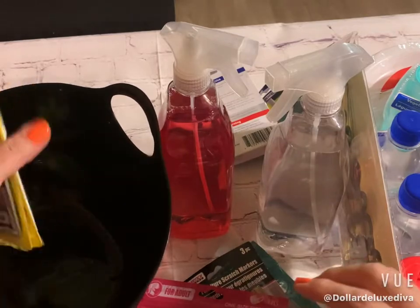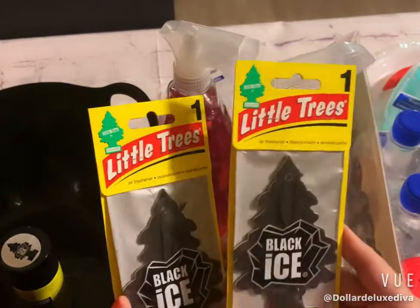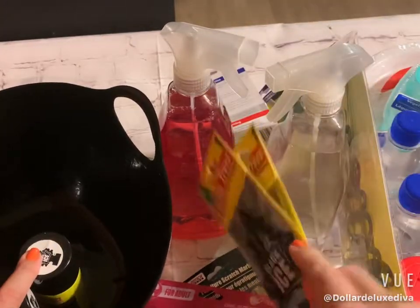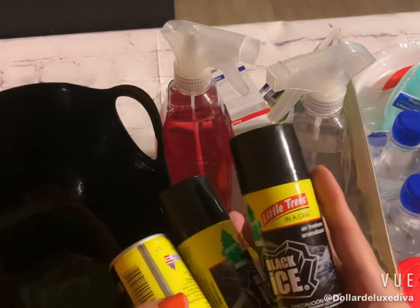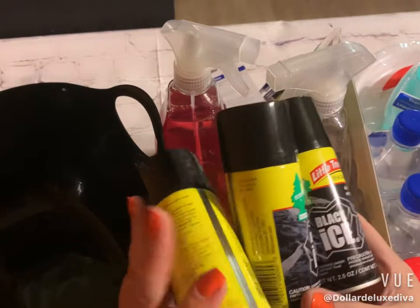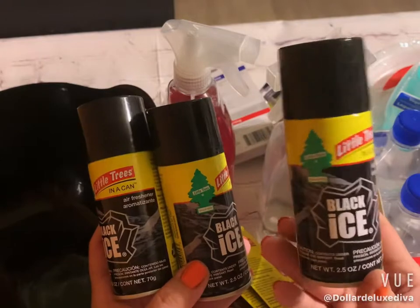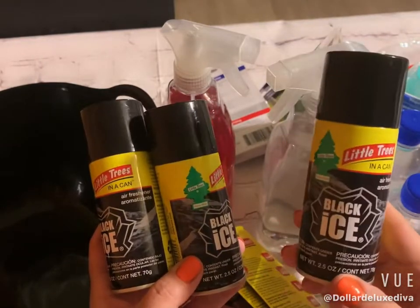And then last but not least, I found the Little Tree Black Ice car air fresheners. Now these I always pick up at the Dollar Tree. They've had these in the past, and so this is kind of a repeat purchase. However, they never had the Black Ice air freshener, and so I was so glad to be able to find them there, and I picked up 3 because trust and believe when I tell you these are not $1 at the car wash. These go for at least $4 a can at the car wash, and you run through them so quickly because you get such a little bit.